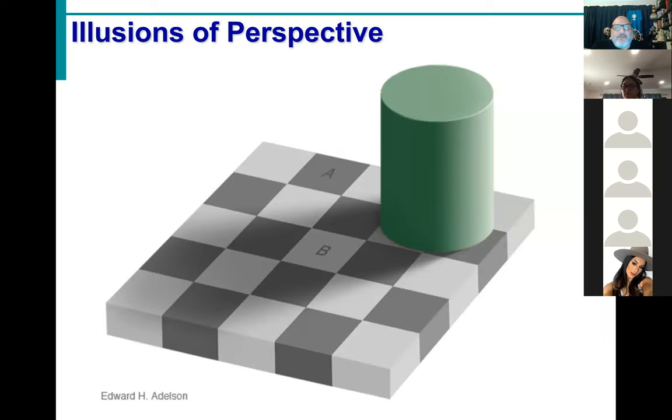I'm going to show you a picture here of a checkerboard. Which of these two squares is darker, A or B? A. Does anybody think B is darker? Does anybody think that A and B are the same color?